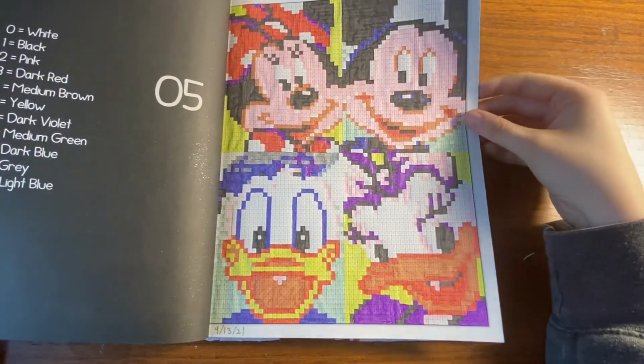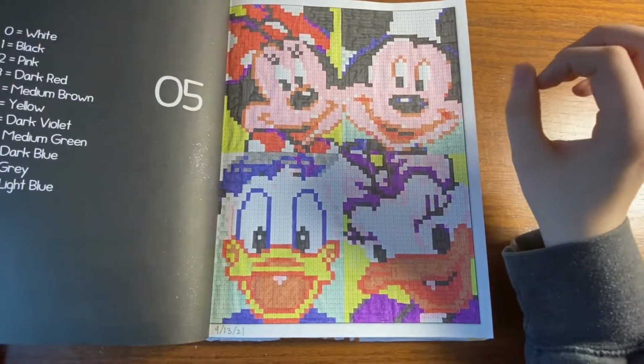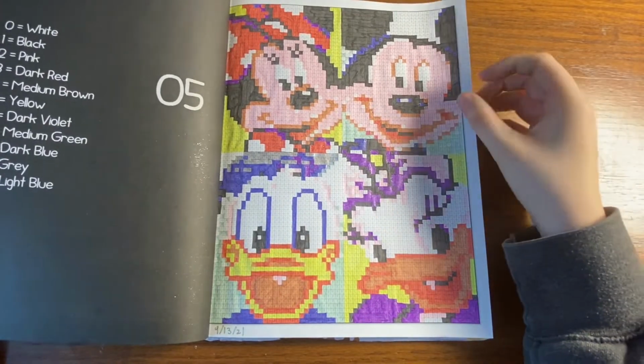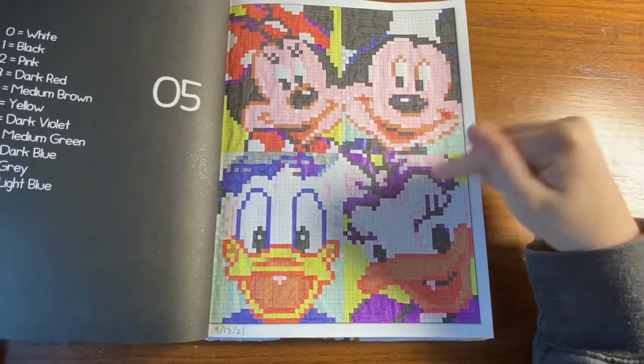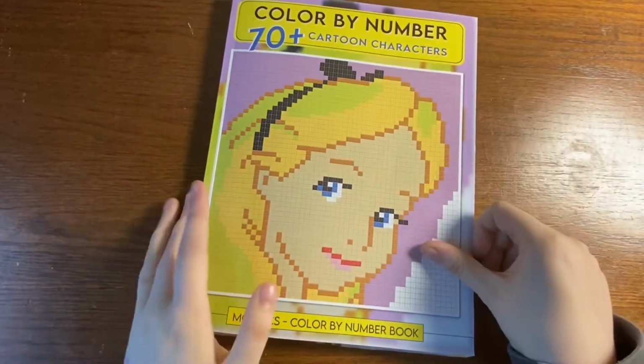This one, I love this one, it's so cute. This one was done with all glitter gel pens too. Glitter gel pens actually work really well for the really tiny squares. I have a couple Belba family books later on with the really small squares. And I like the glitter gel pen for those. A lot of patience though, but they turn out really nice in the end.